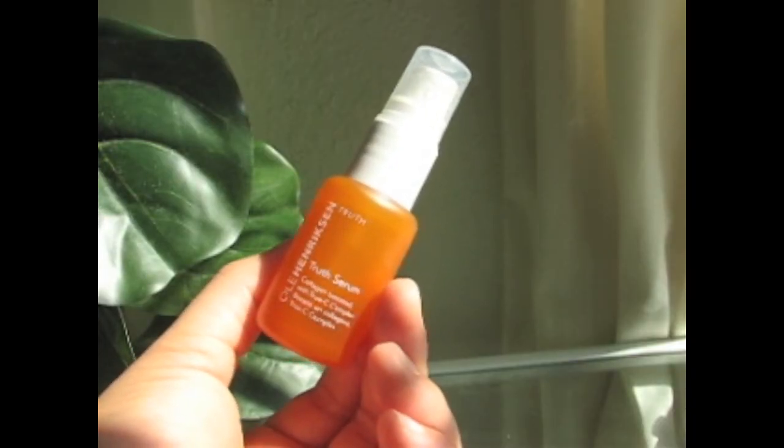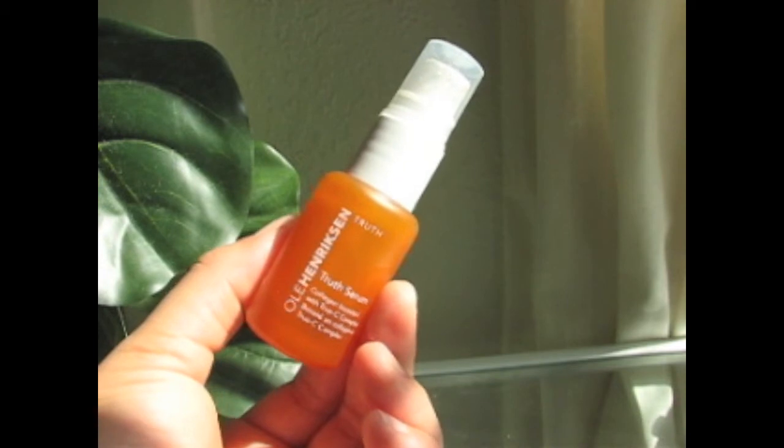So this is a tiny little travel size bottle, which was only $22. I think the original bottle is way bigger, and I think it's like $73 or something like that. This one I got because I've heard that because it's vitamin C, it can actually deteriorate or kind of expire. The product can turn brown and becomes gross. It only lasts for a couple of months.